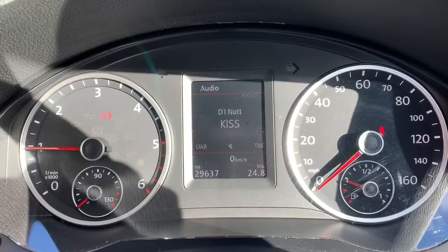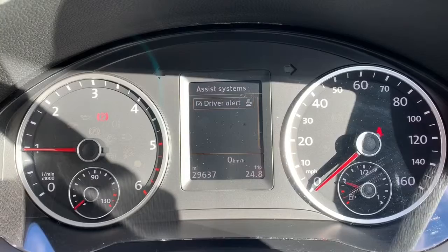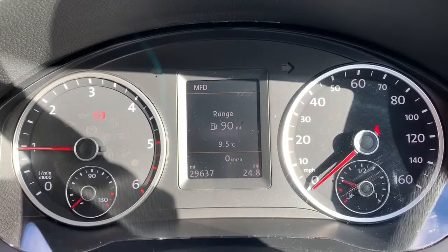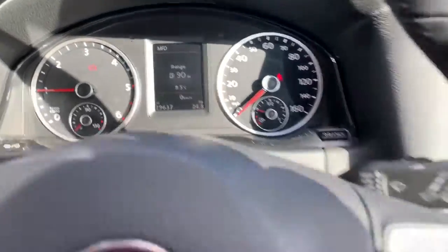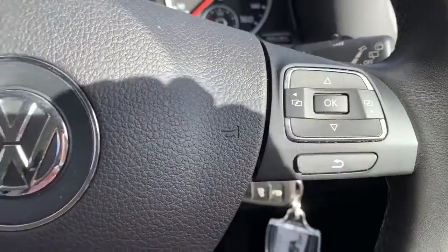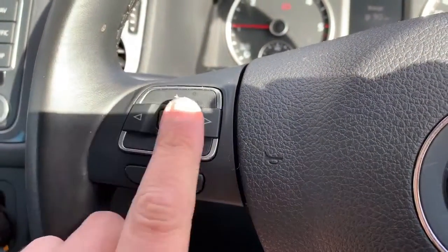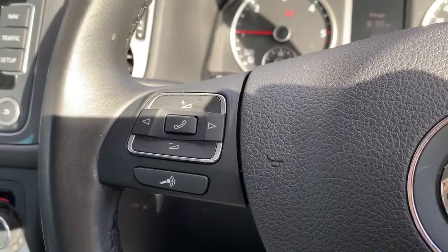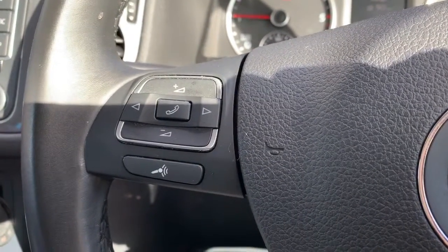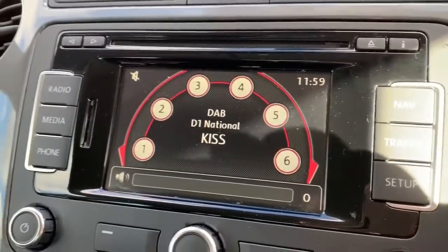So we've got an audio menu, navigation, telephone, assist systems, settings, and then back round to where we were at the beginning. If we back out to steering wheel, on the right hand side, these are the controls I was using just a moment ago. And on the left hand side we have stereo controls, as well as the ability to answer phone calls. That can only be done, of course, once you've paired up the phone to the car, which is done on the central touchscreen just here.